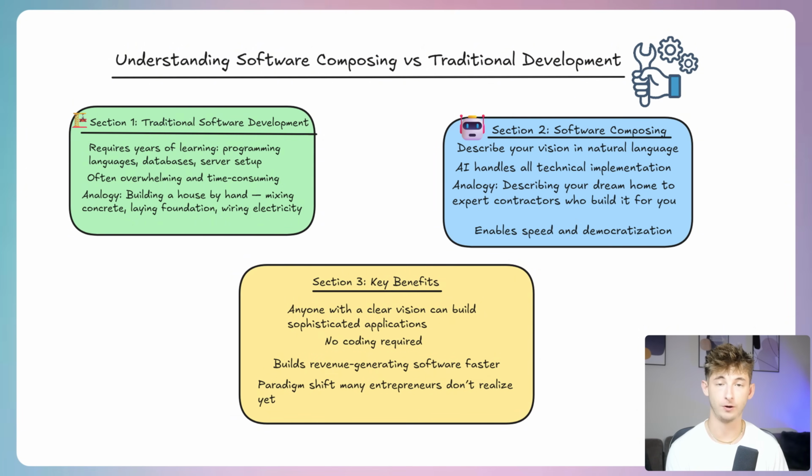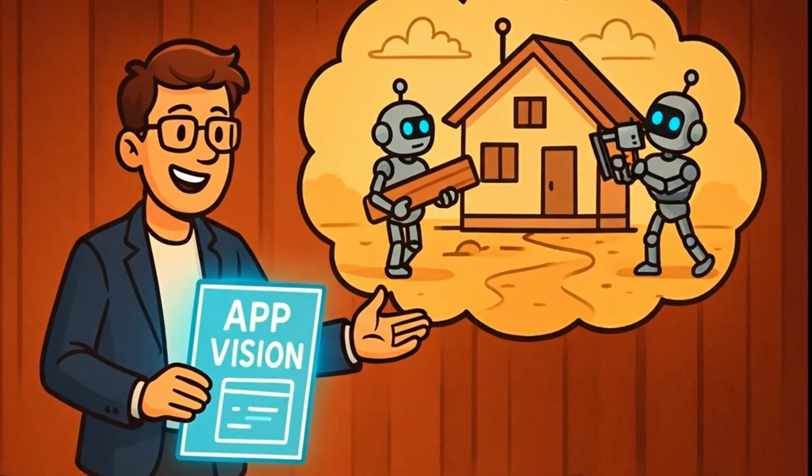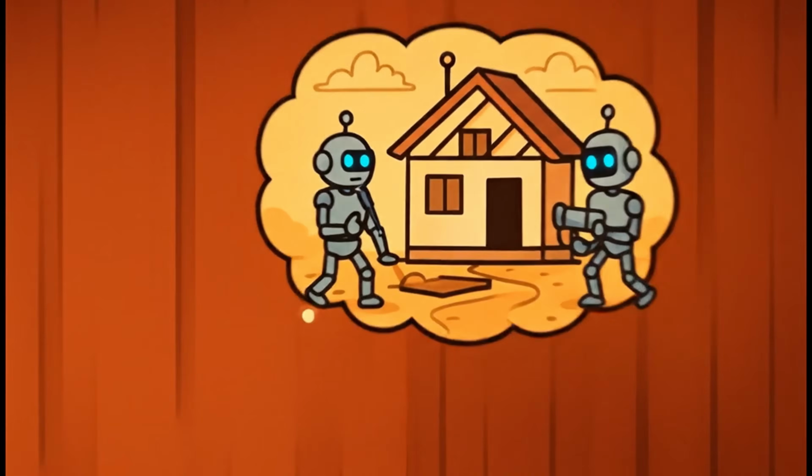Okay, now that you understand what makes applications actually valuable, let me explain how you can actually build them without years of technical training.